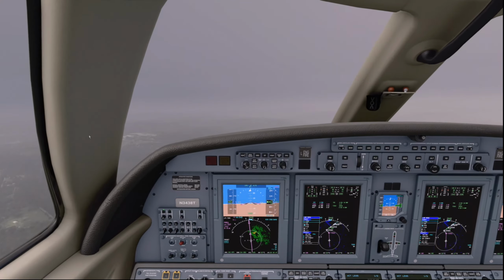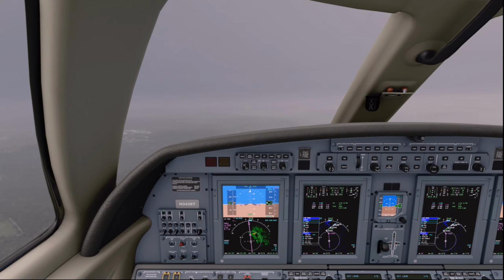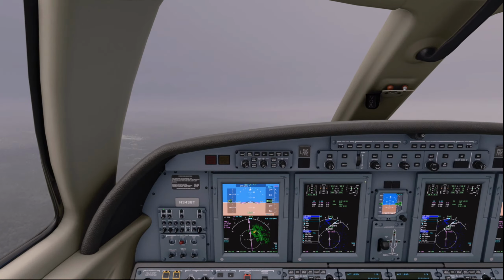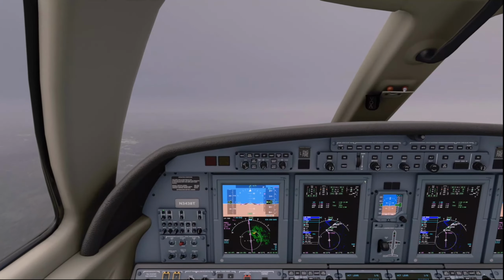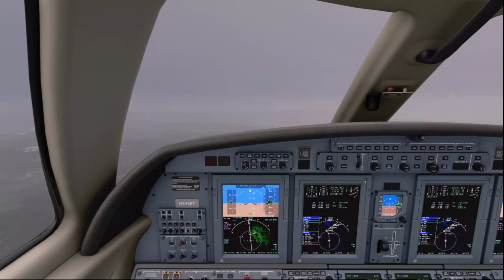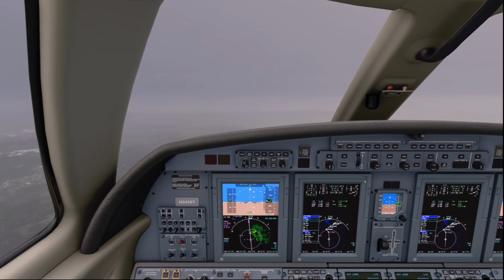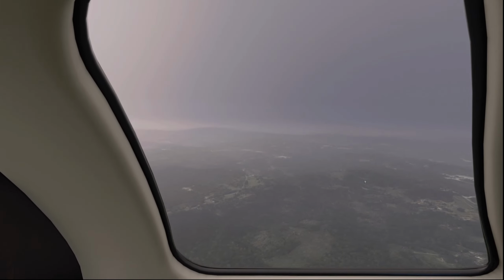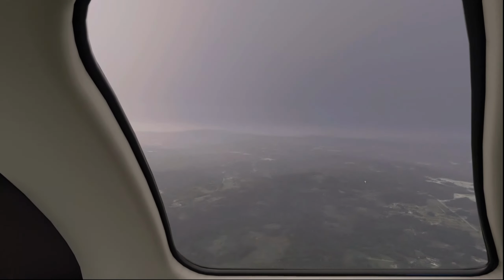Good evening, Atlanta Center, Delta 1665, passing 12,000, all the way up to 16,000. Delta 1665, Atlanta Center, climb maintain flight level 220, resume normal speed. Up to 220, 1665. Delta 1665, you can delete the speed restriction on this SID. Delete the speed restriction, 1665.